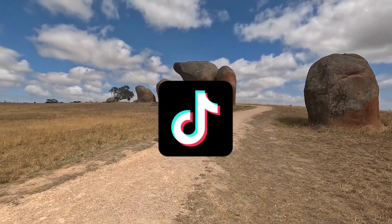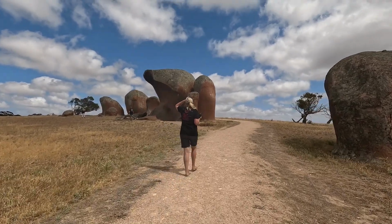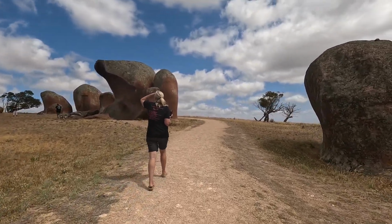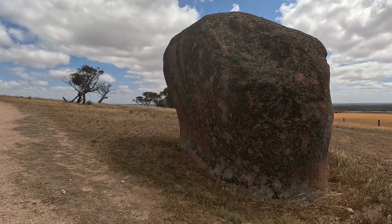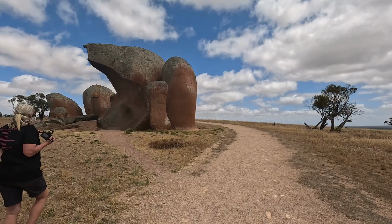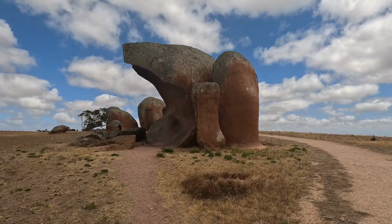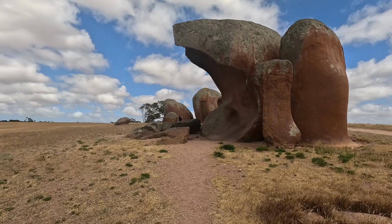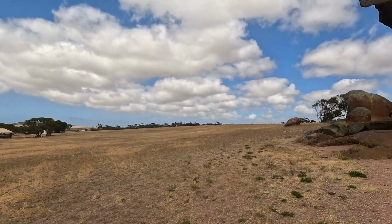These are famed Murphy's Haystacks. Now these are formed by granite again. Granite's predominant in the area. Big rocks. Murphy's Haystacks, spread out a fair distance. Car park is there and just walk in.